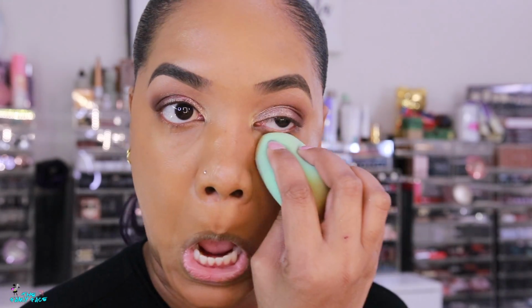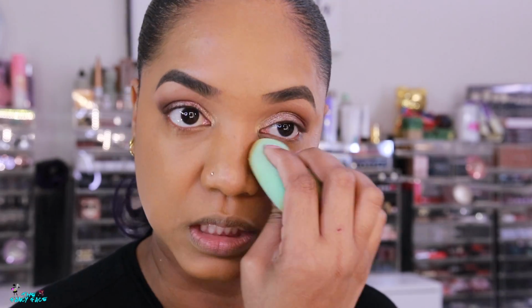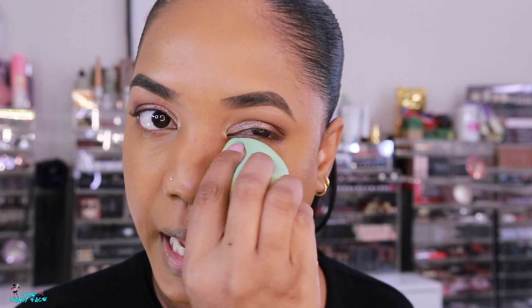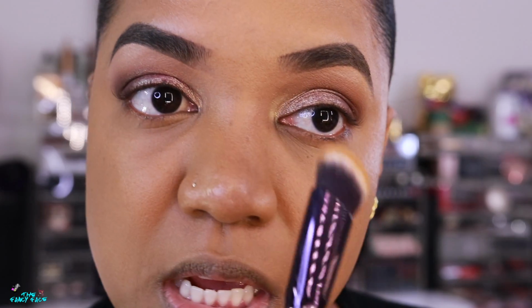All right, I really like the coverage. Do you see how it covered up my darkness? But it didn't like cake up under my eyes to give me a blank canvas. It just looks very skin-like, and those shades blended in really well with the foundation. What do you guys think? Let's get up close. It looks very creamy and hydrating. It doesn't look dry at all. And again, decent coverage. I think that's nice as well. I really like these concealers.